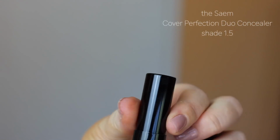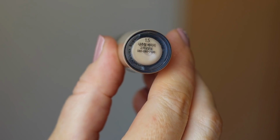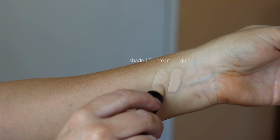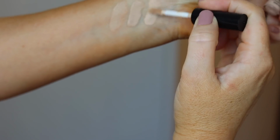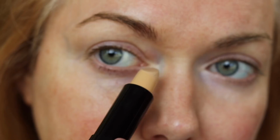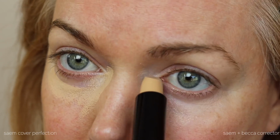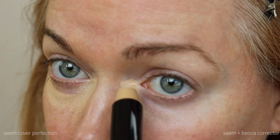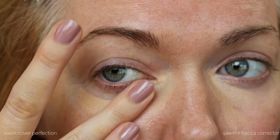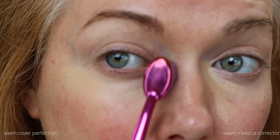This is the Saem Cover Perfection Duo Concealer, which is a Korean brand, and this is one of the best-selling concealers in South Korea. It is available in 3 shades and retails for $10, and it is a duo concealer. On the cream side, we have 0.15 ounces of product, and on the liquid side, 0.16 ounces. And I purchased shade 1.5, which as you can see is too yellow and too dark for me, but I did want to show you the concealer because I think that it's a really lovely formula, especially at this price point.